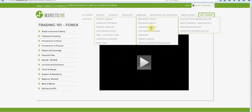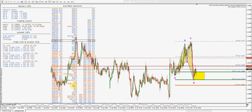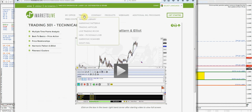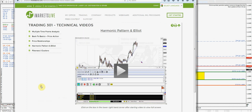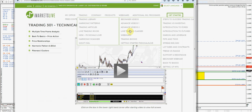And there's more here, advanced videos too. Then they have, you can see here, the harmonic, pattern, and Elliott. Let's see what that is. That is most likely talking about these patterns. At least that's what I'm assuming here. All right, let's see here. Harmonic scanner. That's downloading it. FX Signals Live. All right, here it is.